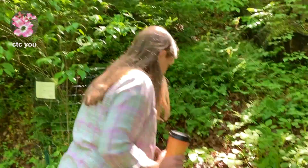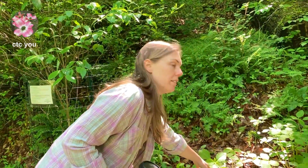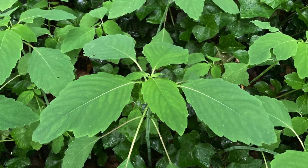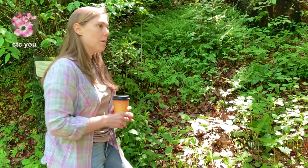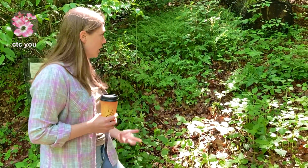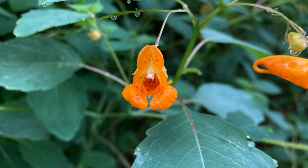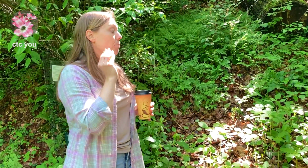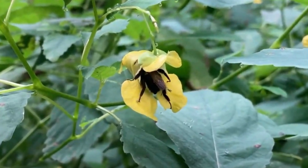Now this is a great plant here. Anyone know what this is? So this is jewelweed. So jewelweed, spectacular. It's an annual plant, so every plant that you see came up from a seed this year. It doesn't come up from the same roots every single year. In the late summer, we'll see these covered in orange blossoms. And they're pollinated by bumblebees and sometimes hummingbirds, which is awesome.